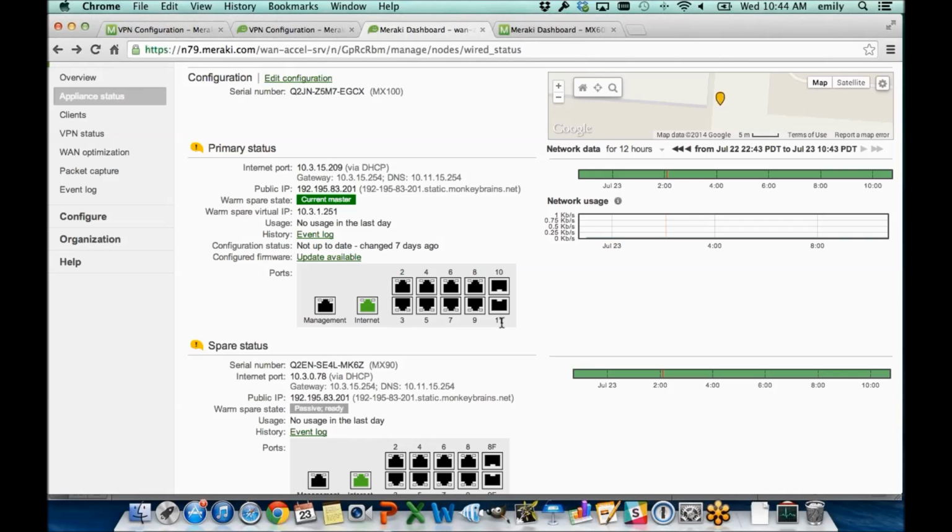Another question is, is the warm spare available on all models? The answer is yes, I believe so. This is not going to be limited to certain models of MX. If you have an MX60, I think you can still go ahead and fail over, although of course you'll probably be failing over to another MX60, so it's great.